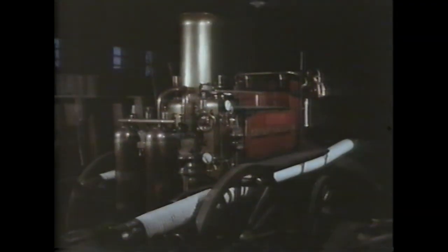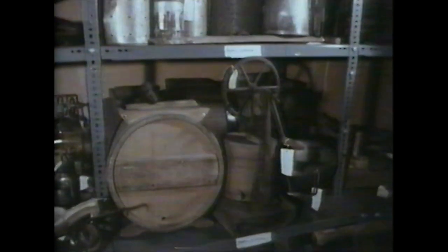How complete a picture of the northeast have you managed to gather together already? As complete as we possibly could. We've tried to cover every possible facet of the way of life and to be as unselective as possible, not to say this is a nice object or I don't like the look of this, but to take everything which was available.